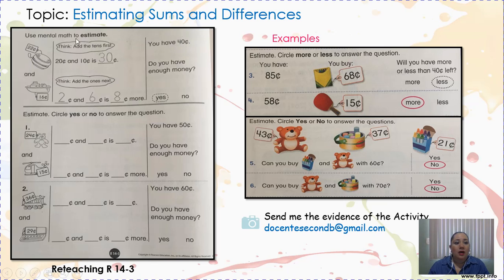So let's check if I have enough money to buy both. Okay? First, add the tens. The tens of this 22 is 20. And the tens of this is 10. So 20 and 10 is 30.